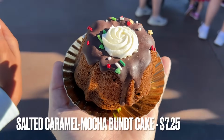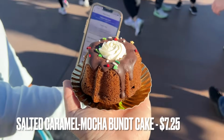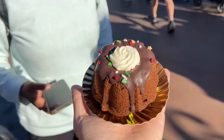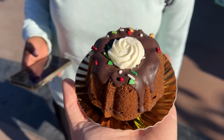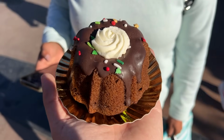And here it is, the Salted Caramel-Mocha Bundt Cake. This thing is a lot larger than I expected it to be. I mean, look how big this thing is. We got this as like a snack for the kids this morning. Well, we split the gingerbread, now we're gonna split this, and then we're gonna go ride some rides. But wow, this is a lot bigger than I thought.